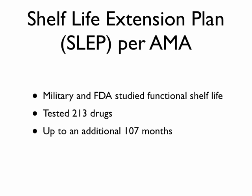Well, the military spends a lot of money on medicines to support the troops, and they were finding out that they were spending millions and millions of dollars replacing expired medicines.